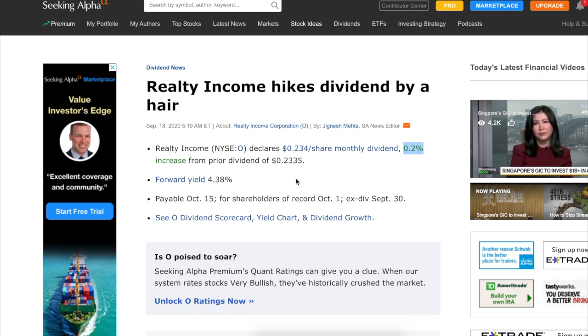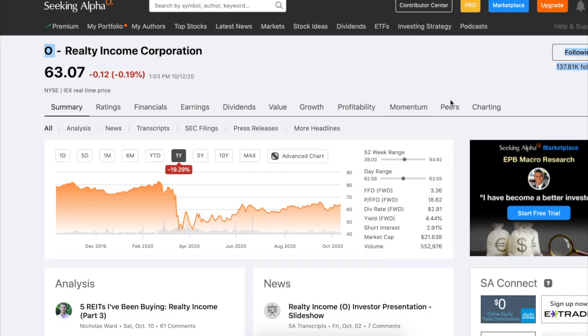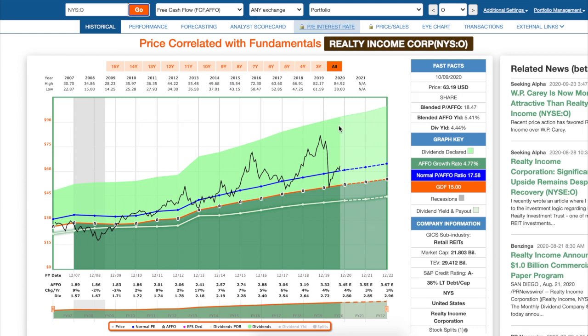So that's very, again, the fact that these companies are able to continue to pay the dividends as well as continue to increase it just shows the resilience, the high quality of these companies. So that's very positive news for all Realty Income. So let's look at the FAST Graph for this company.